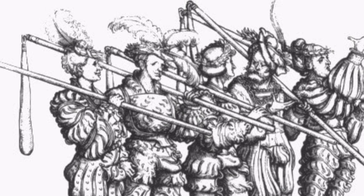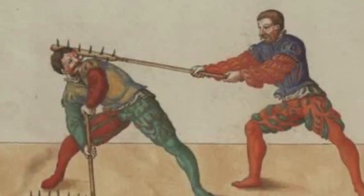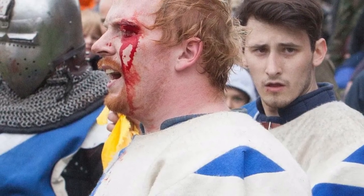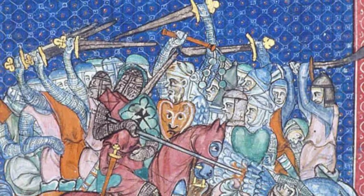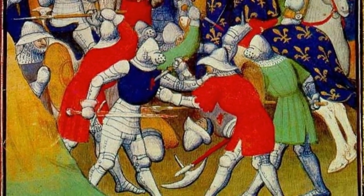Despite its effectiveness, the flail was not without its drawbacks. The weapon, for example, was difficult to master, and a novice could easily injure themselves or their allies with a poorly aimed swing. The long handle or staff also made the flail unwieldy in close quarters, where shorter weapons such as swords and axes might have been more effective.